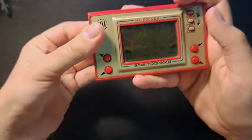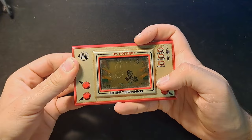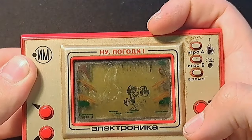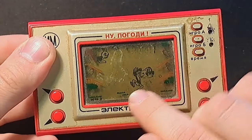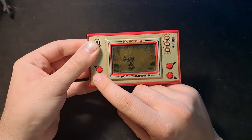And if you hold it down, look, it actually starts up, and if you press game A, you can actually play it. So here's how you'd usually play it. You would have this wolf guy, and he would have the chickens, so you're supposed to catch all those eggs. And it progressively gets harder.